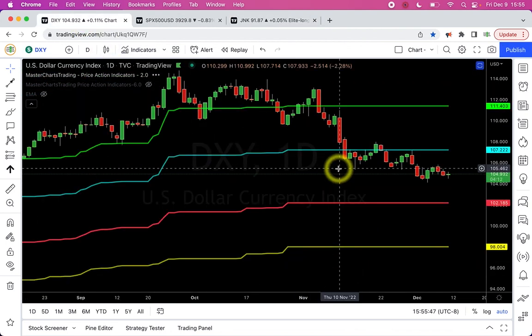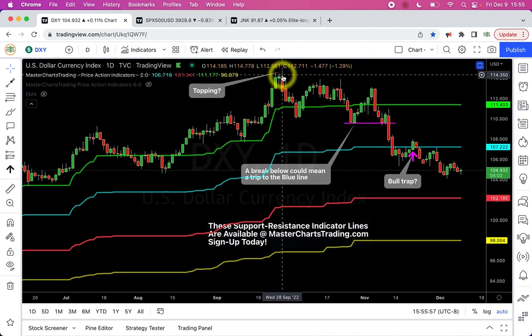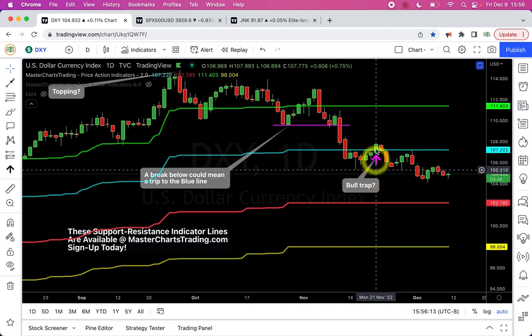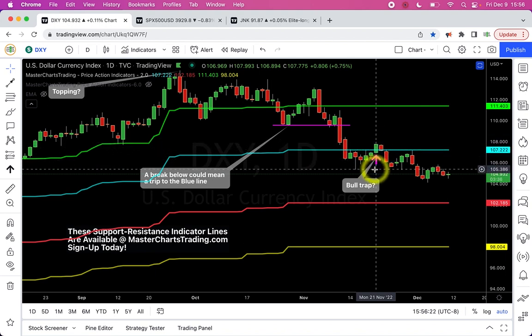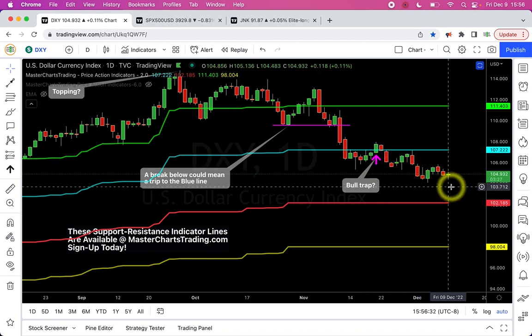Looking at the dollar index DXY, I think the dollar has topped. I think this was the top on Wednesday, September 28th here. And then since then we were making lower lows, breaking various support levels. If you listen to my previous videos, I was describing all of the support levels in detail. We had one signal to buy. The signal to buy, go long, was here on Monday, 21st of November. At the time, I thought if we have indeed topped, then this could be a bear trap. So far, my prediction has proven correct, and we made new lows here for the move.